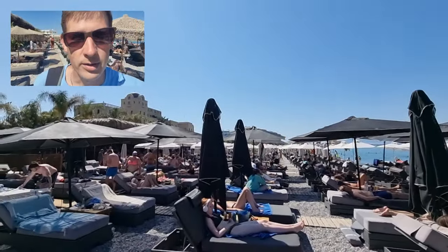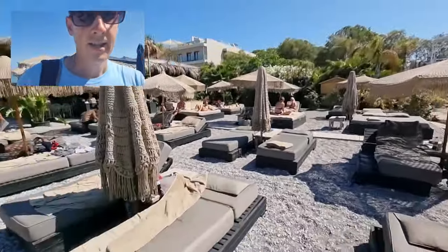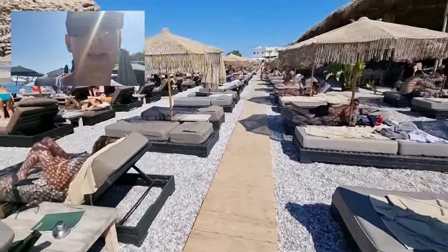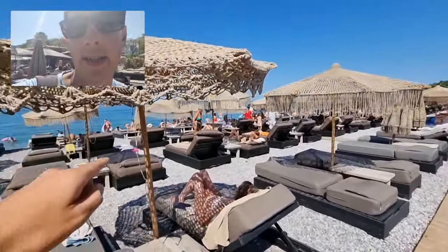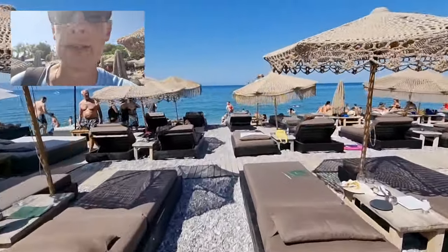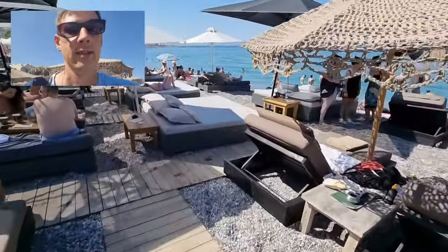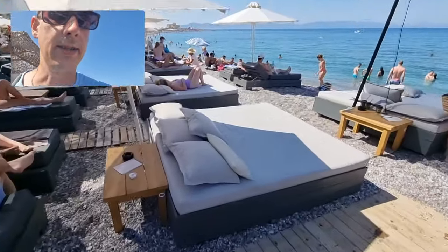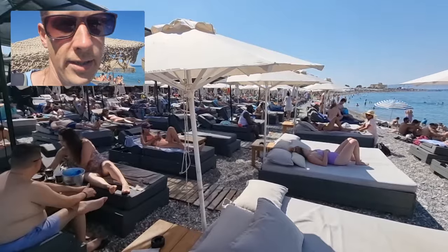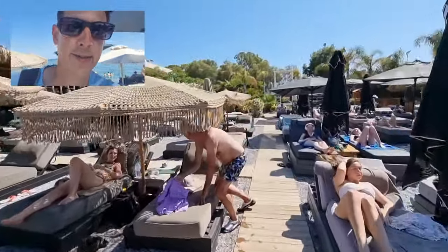So I found out what the sunbed prices are, and they are crazy. These ones here are 30 euros. Then 40, 50, and the biggest ones that are like beds, they are 80 euros. So this one here is 80 euros, 50, 40 and 30 euros. Which is a crazy, crazy amount.